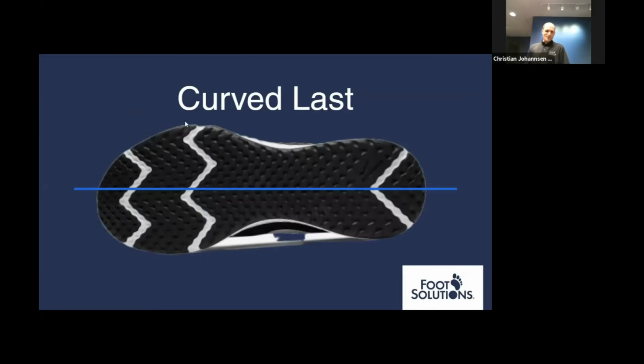I wasn't sure if that was going to work, but with the outer edge right here, usually with a curved last, there's a little bit more material on this side than on the outside. As a result, it often puts a lot of pressure on the little toe, and that's where I see corns and calluses develop, on the edge of the toe. The curved last is very popular and many brands use it. It's more of a fashion reason than a comfort reason, because it makes the shoe look sleeker, but it can create a lot of irritation.